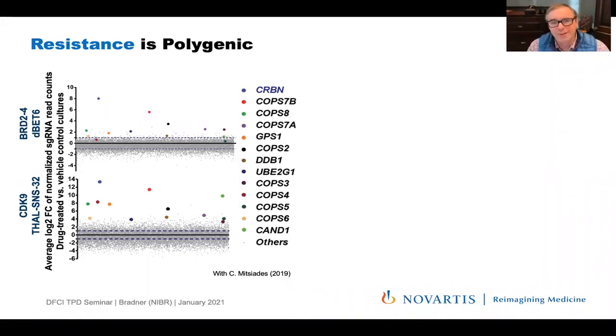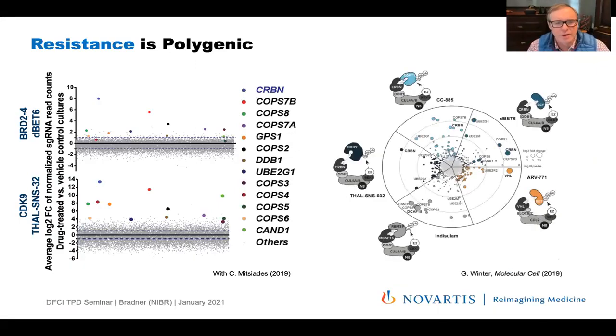We've learned that resistance is quite polygenic. Dana-Farber's own Constantine Mitsiaitis reported this week, with some help from folks from our lab, that there are any number of opportunities for evasive resistance to small molecule bifunctional degraders used as anti-cancer drugs. And Georg Winter had published just earlier a really gorgeous study looking at multiple different targets and multiple different ligases, showing that the CRL UPP system just lights up in forward chemical genetic studies of pathway-directed CRISPR hairpins. Selection for cellular clones that can grow through the pressure of these ligase-directed small molecules is quite easy to achieve. And this has been the clinical experience as well.